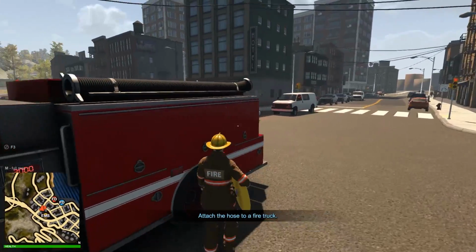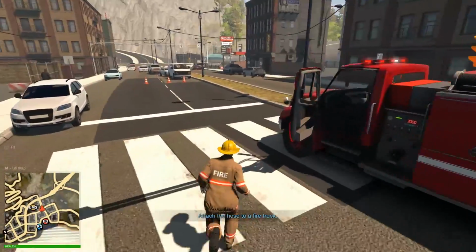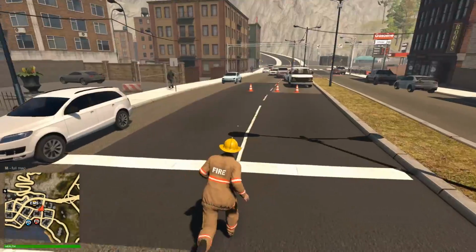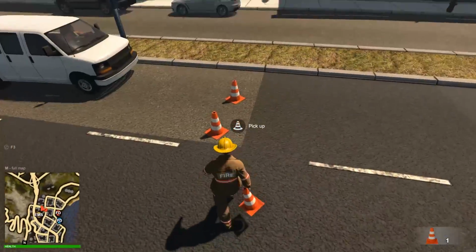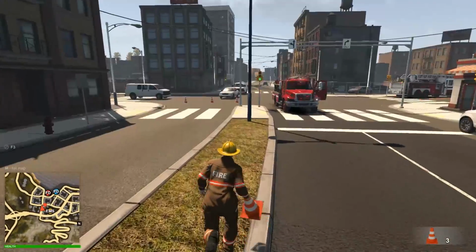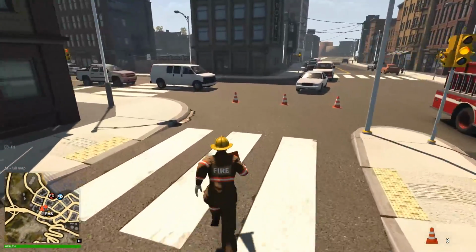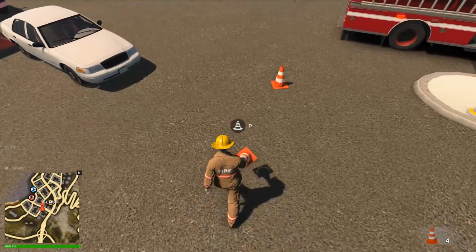Technically, if you have more people in multiplayer too, then one can worry about getting the supply line established and traffic control in place and so on. Yeah, and you can have the help of the police department too. With traffic. Exactly. I don't think I can pick your cones up. I think you have to, right? I'm not sure. Let me try.